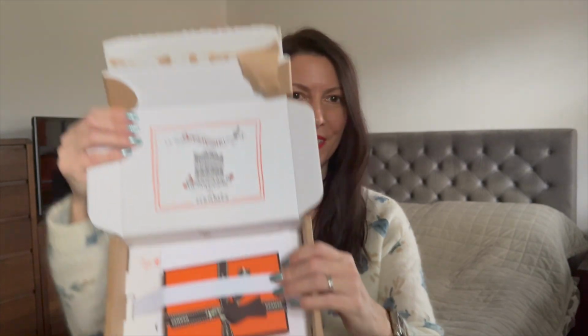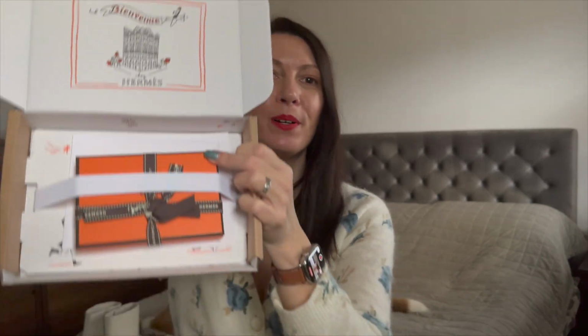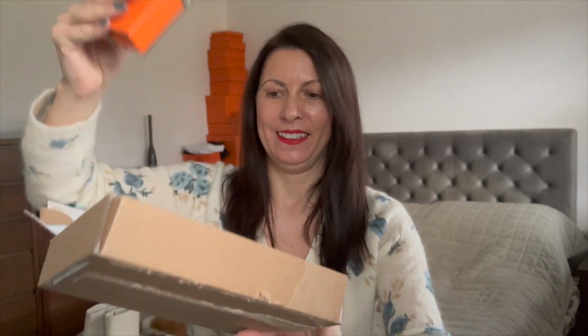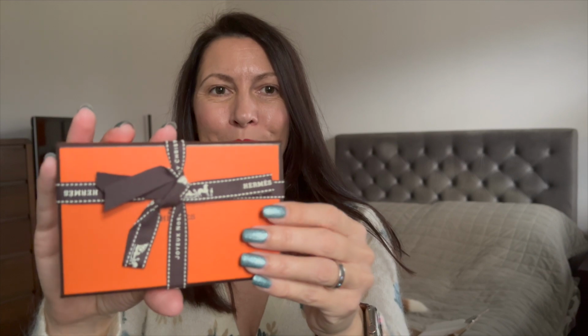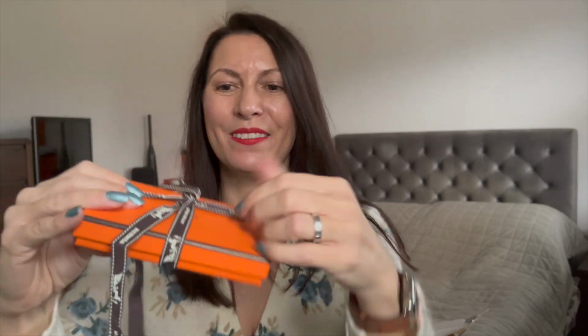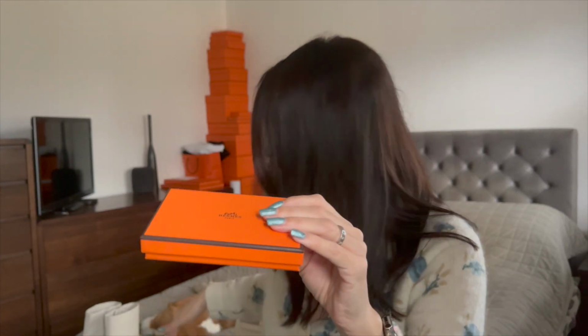If I can undo it. So let me show you what's in here. So in here we have a little Hermes unboxing. Woohoo! All the details are in there, but we're just going to discard that for now because that's not the interesting bit, is it? This is the interesting bit. So let's undo the ribbon. I love these, it's just so much fun. And I got this from the Hermes website.